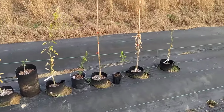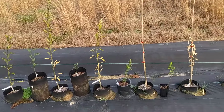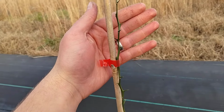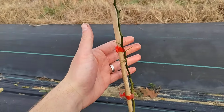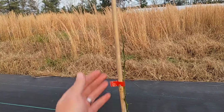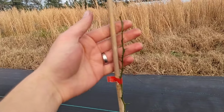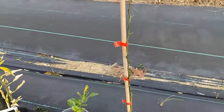So I'll explain, starting with number 2 here, which is easily probably the hardiest selection that we have. Main reason being, it shows not only no damage at all, but you could barely see it here, it is fully deciduous. So it began dropping its leaves leading up to this cold weather, and it's now dropped all of them. But this plant looks great. It really strongly resembles the trifoliate orange, despite being a hybrid and despite the seed coming from a Clem-yuz fruit. So this one, strongly resembling the trifoliate orange, definitely leads me to believe it is of great hardiness.